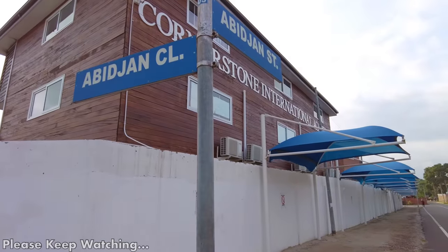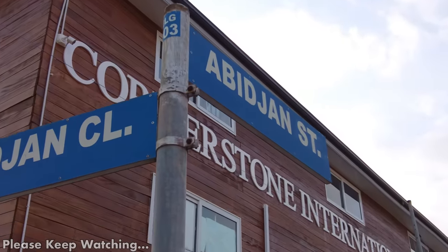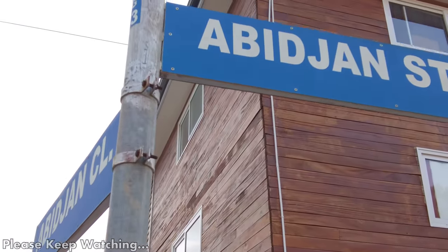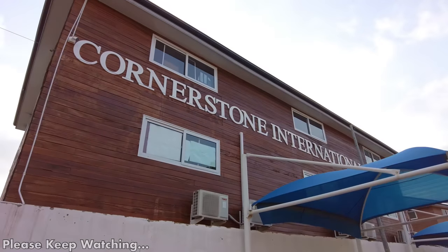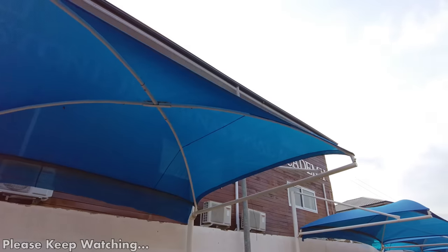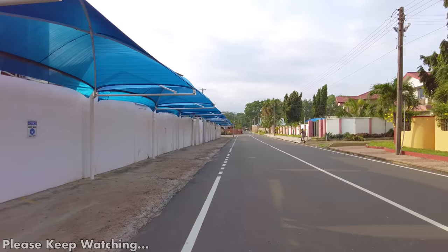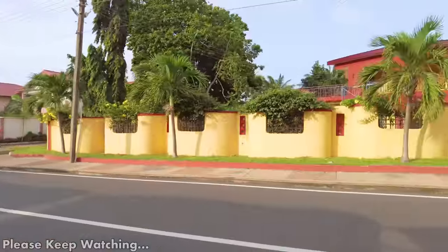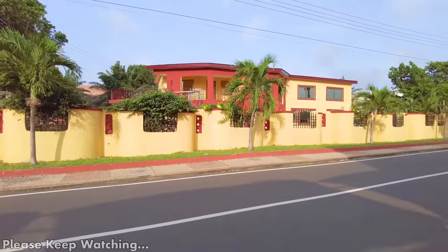So we are on Abidjan Street. The building is Cornerstone International Academy, so it's a school. Very nice. And this is a home here. Very nice place.